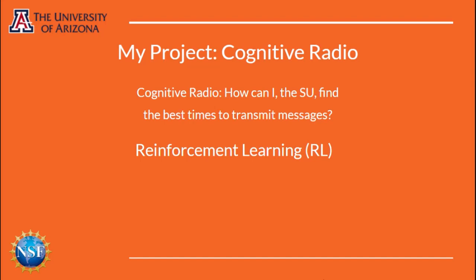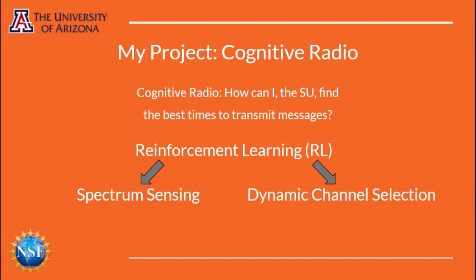Reinforcement learning in the context of cognitive radio involves training a cognitive radio with some type of positive reward for making the correct actions in a given state and a penalty for an incorrect action. Some popular problems that reinforcement learning enabled cognitive radios are being applied to are spectrum sensing, dynamic channel selection, and energy detection. For my project, I decided to focus on energy detection.